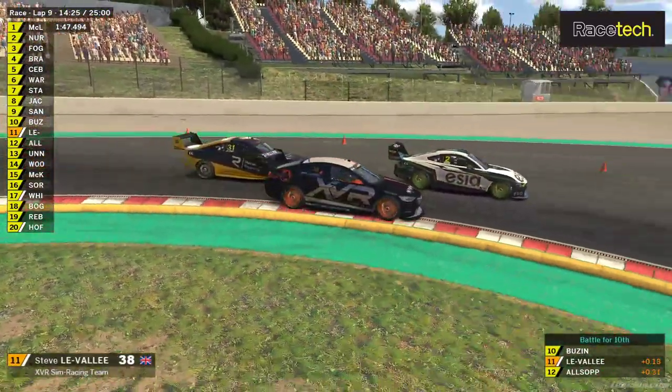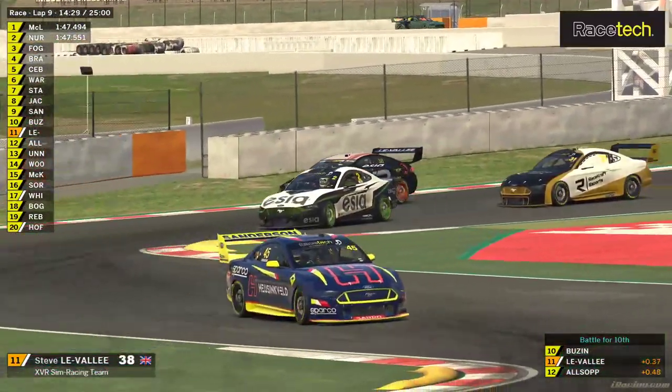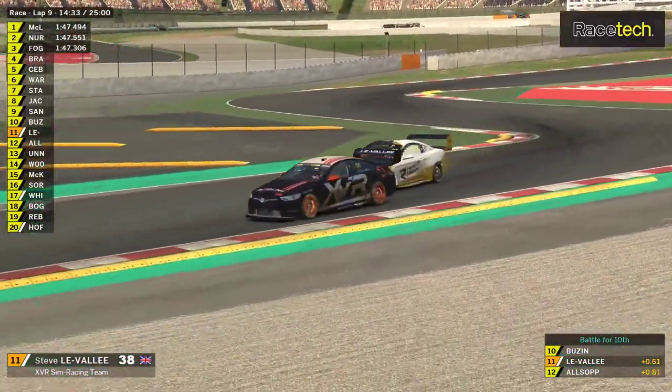Looks like the final sector at Coldown. I should be more clear. Yeah. Like, oh, look at that. I'm jumping hard on those curbs.